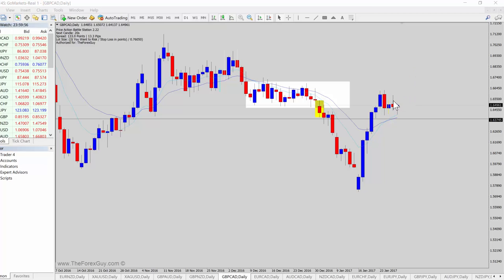If you didn't take this trade and you're still in it, the potential to move higher I still think is there. So any breaks of these highs could kick off a decent move there.